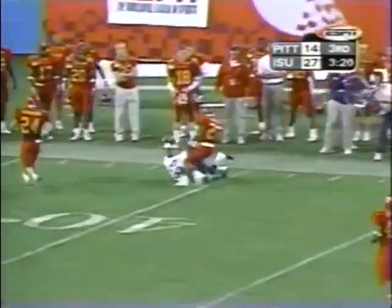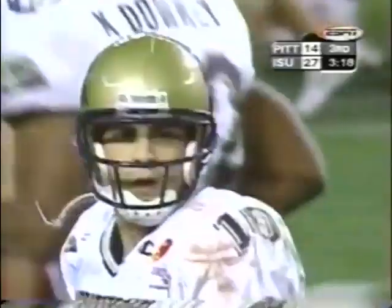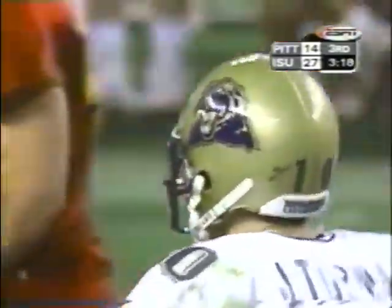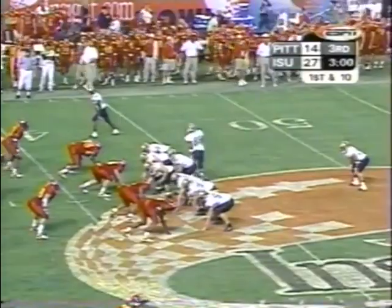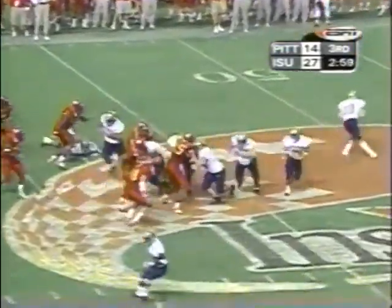Here's Turman to throw. Sideline. And it is caught. And it's Barlow. Rather, Green, I beg your pardon. Lateef Green. Averaged 67 catches for 1,000 yards. The all-time leading receiver in Pittsburgh history.